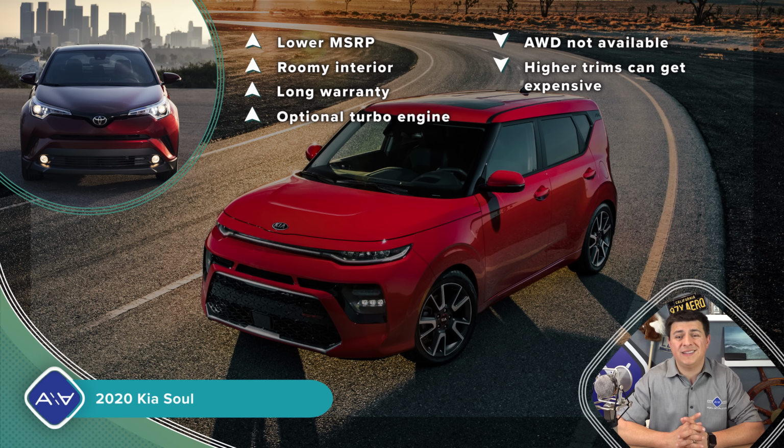However, it is worth noting that by the time you get up to the limited trim of the CHR, you could get a turbocharged Kia Soul with 201 horsepower. That's definitely going to be an awful lot more fun than that top-end limited CHR. Bottom line here is that the CHR is an excellent value in base and limited trim, but I think things do fall apart just a little bit when it comes to that top-end limited model.